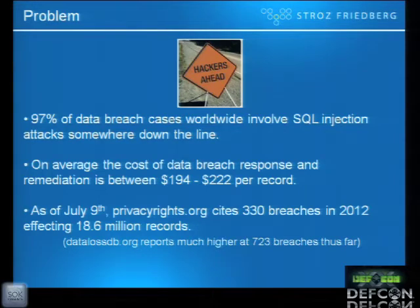And just to kind of bring that to light, as of July 9th, when we were working on these slides, privacyrights.org cited 330 breaches in 2012 that affected 18.6 million records. And that was actually the most conservative number we could find. DataLossDB.org reports much higher at 723 breaches thus far this year.